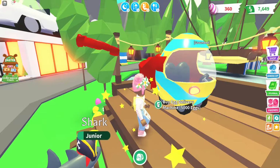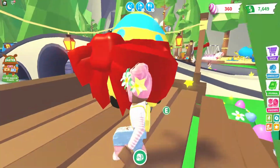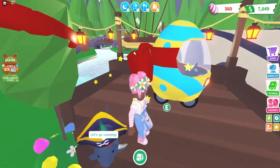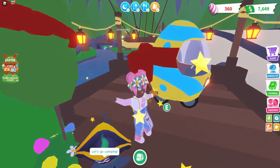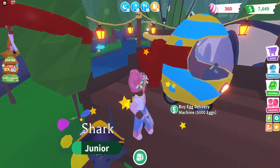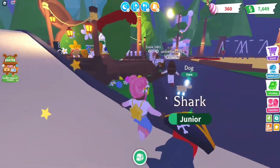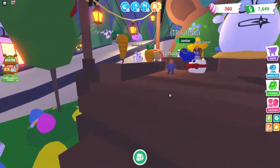We got the egg delivery, which, that'd be kind of cool if, as you were driving, you could just pop little eggs out the back. I have a little hiccup. Excuse me. But yeah, this is cute. Only 5,000. Oh, I forgot to read the prices on the other ones. Let me go back and look at this.